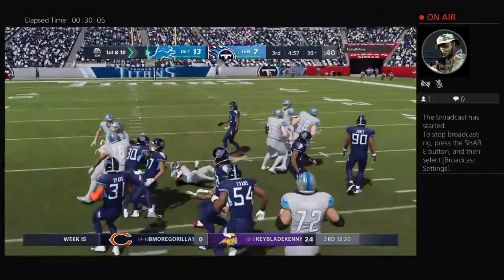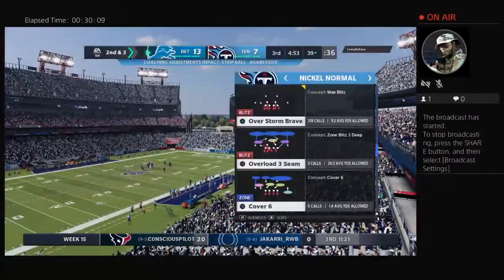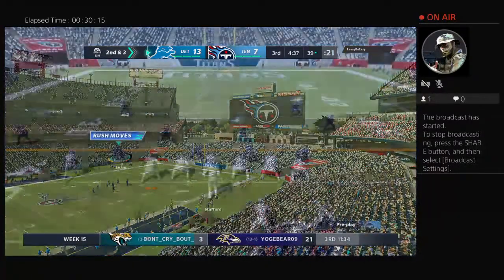They're going draw play. Stafford to Johnson. It's a 7-yard carry to set them up with a 2nd and 3. That's a really nice job by them picking up the run blitz and detecting it and blocking it and turning it into a nice run.